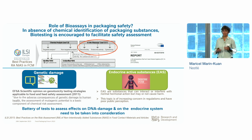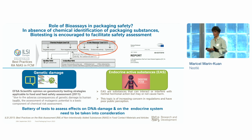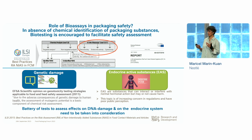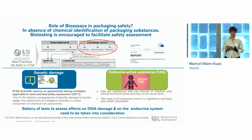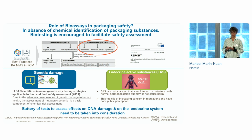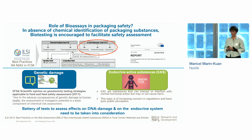So what is the role of bioassays in packaging safety? As you know, in the absence of chemical identification of the packaging substances that are potentially migrating into the food, we need to assess the safety anyhow, and bioassays have been recommended as a tool because we can assess if there is genotoxicity or endocrine activity. Therefore it's very important to assess the bioassays that we can use. These have been reported by the ILSI Packaging Task Force in their best practices for risk assessment of NIAS in food contact materials and articles.